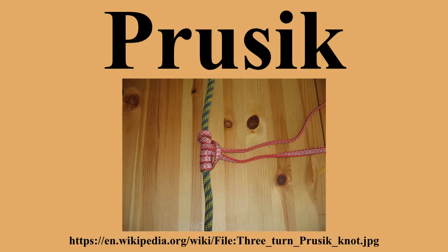Prusiks will work around two ropes, even two ropes of different diameters. Prusiks provide a strong attachment that will not damage or break the rope, and so are used in some rope rescue techniques. Prusiks are good to use in hauling systems where multiple rope grabs may be needed, and where mechanical rope grabs are not available.